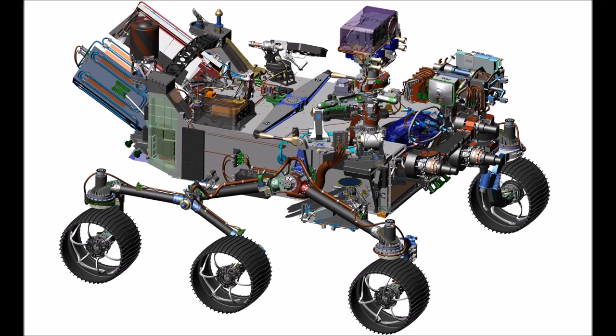Question from Yodam. Curiosity has had damage done to its wheels due to sharp features on the Martian terrain. What improvements have been made to the new rover's wheels? Okay, I'll take that question. So the question was about what's going on with the wheels and what are we doing with Mars 2020 to reduce the damage. We are looking at a new design of the wheels that should help mitigate that, which principally has to do with thickening the wheel so that it's more robust to those puncture type of concerns that we've had with Curiosity.